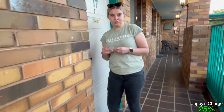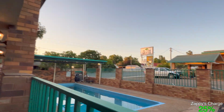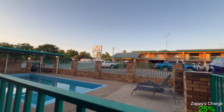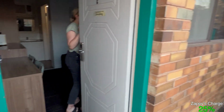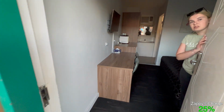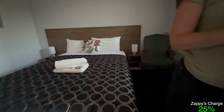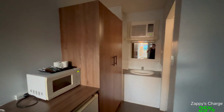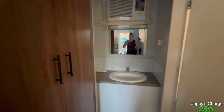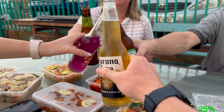Alright, so this is our room for Big Tree Motel. It's not much. Literally just $100 a night. It's a big double bed. The aircon works great though, which is awesome. And there's a pool. Yes.